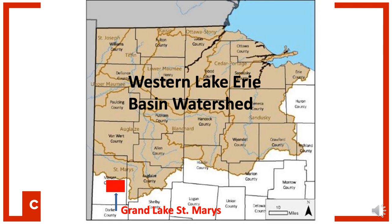This is a picture of the western Lake Erie basin watershed. Toledo is up at the top of that in Lucas County. And this is a large watershed. This encompasses more than 3 million acres. If you think of Ohio as having 88 separate counties in the state, I think this watershed touches 26 of those 88. And then on the bottom left side is just a rectangle that represents Grand Lake St. Mary's. And that's a smaller body of water. That's a smaller watershed, about 47,000 acres in that watershed.